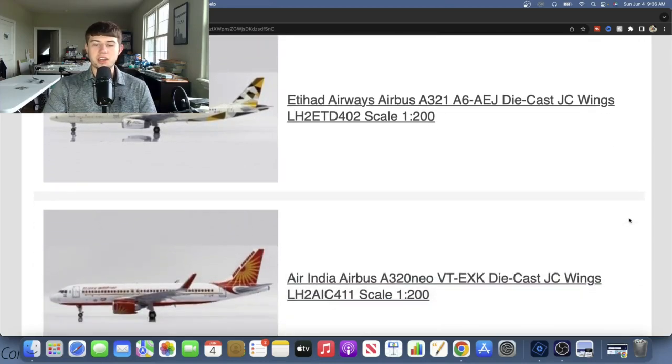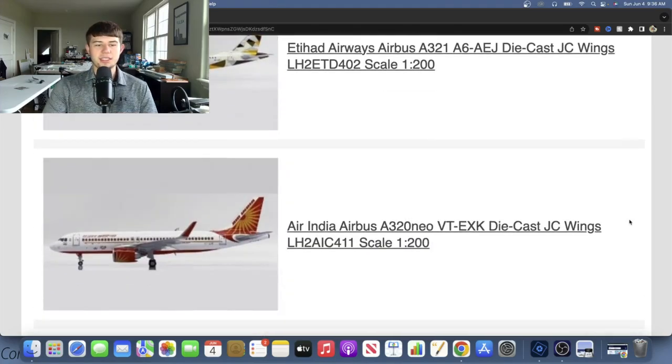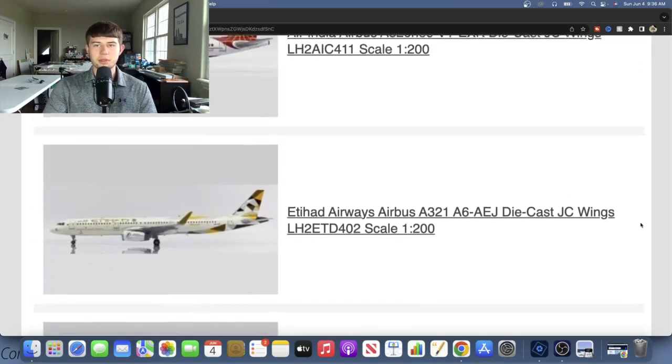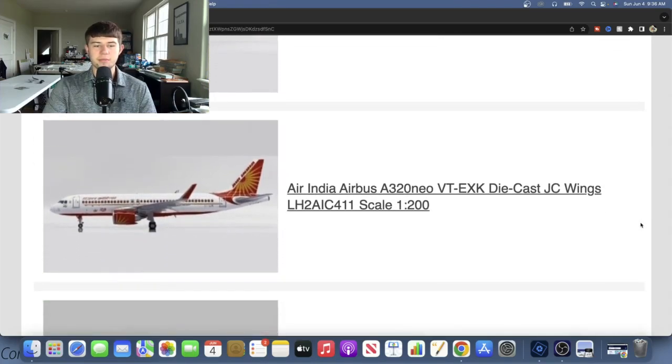And here's another Air India Airbus A320neo. This is Victor Tango X-Ray Echo X-Ray Kilo. Sorry guys. It looks the exact same to me, so I'm not exactly sure what the difference is, but it's still really cool to see it again regardless. Yeah, the registration's the same. Could have just been a duplicate, but nice to see it again.